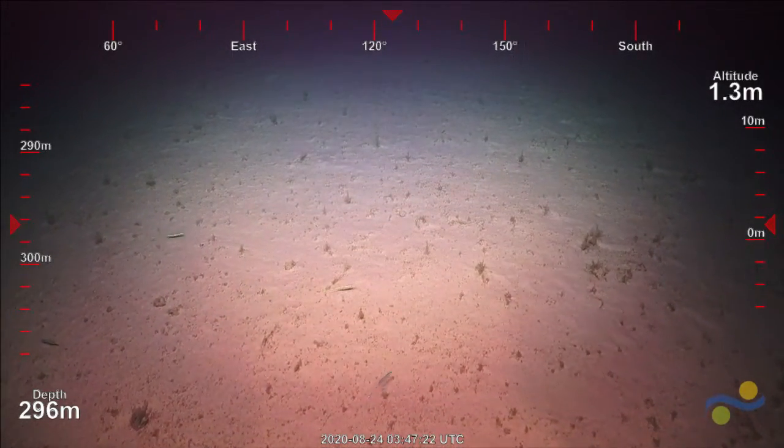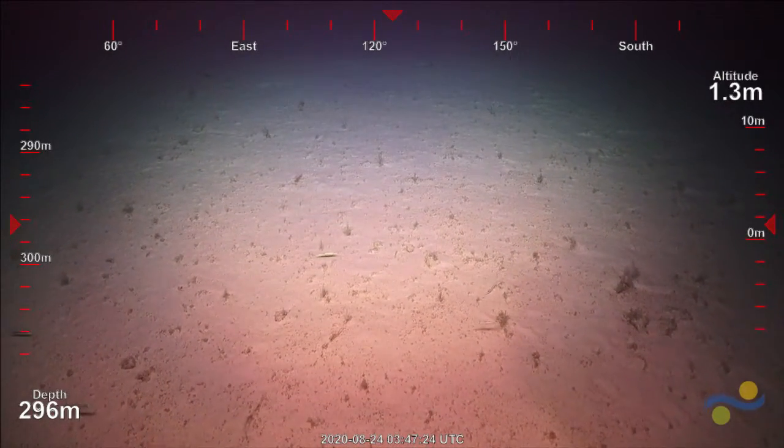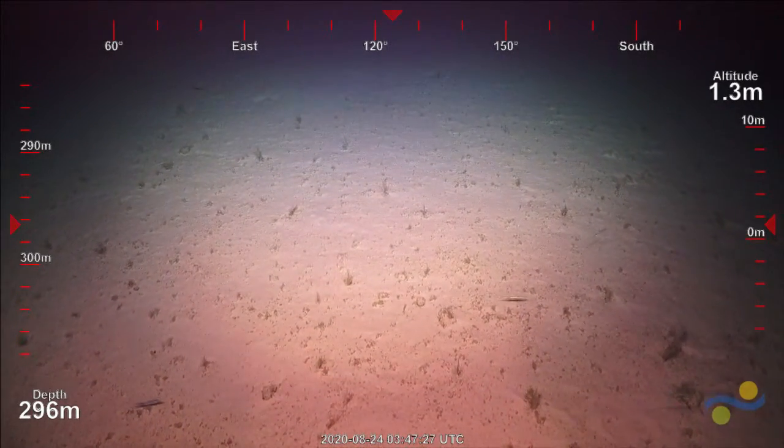Okay, what are these fish? Little school.